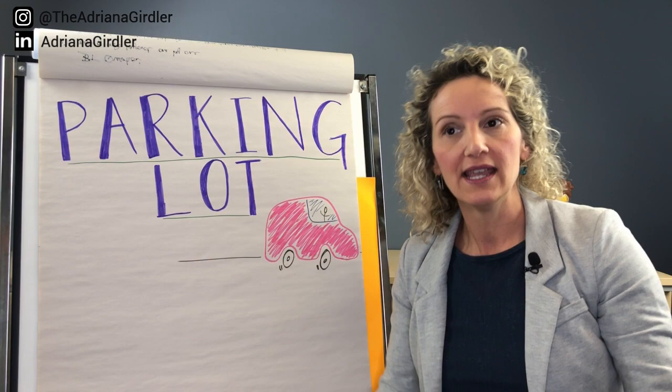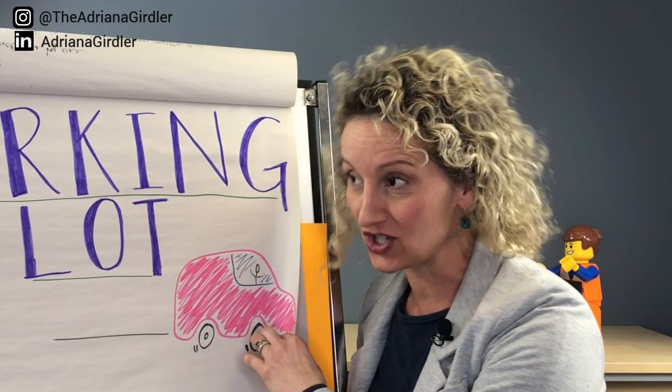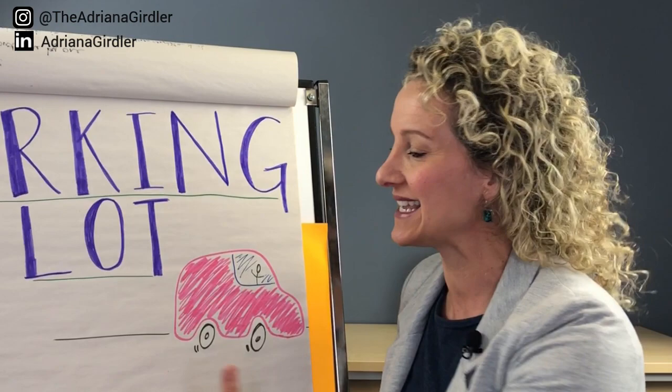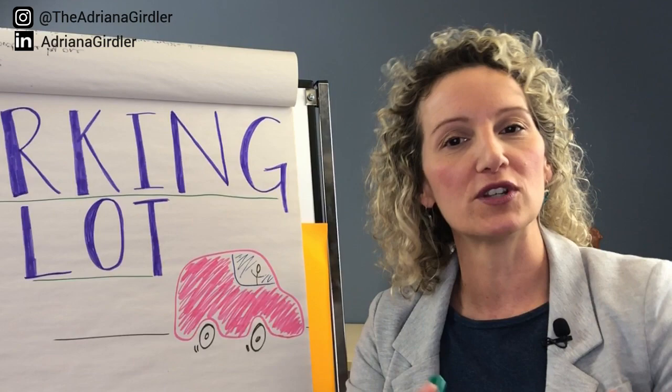Now, what's really, really important with parking lots is what do you do with this afterwards? You don't just rip it and put it in the garbage because what? You're throwing thoughts and important information in the garbage. You've got to do something with it. So you either put it on action items, or you put it in your meeting minutes and send it off to the people who had items on this parking lot, and you set up some one-on-one meetings with them to get this information from them further that was not part of your original meeting agenda.